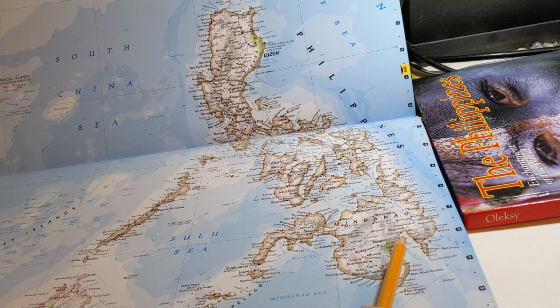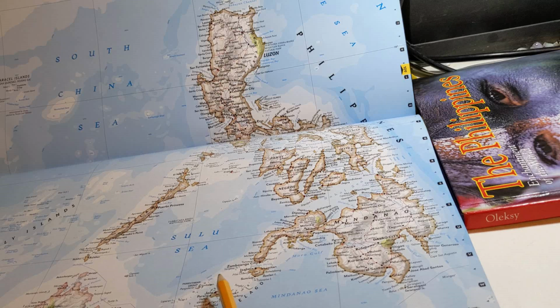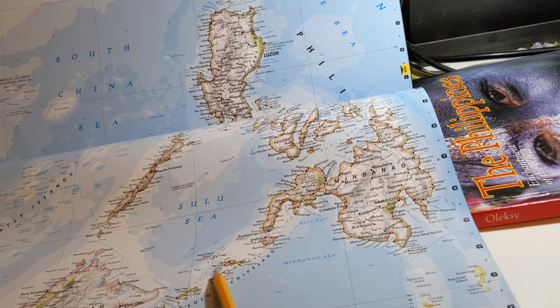And down here you can see at least part of the Sulu Archipelago. Let me go like this. The Sulu Archipelago, which we'll talk about in its history, so we'll come back here. It's a very interesting region.